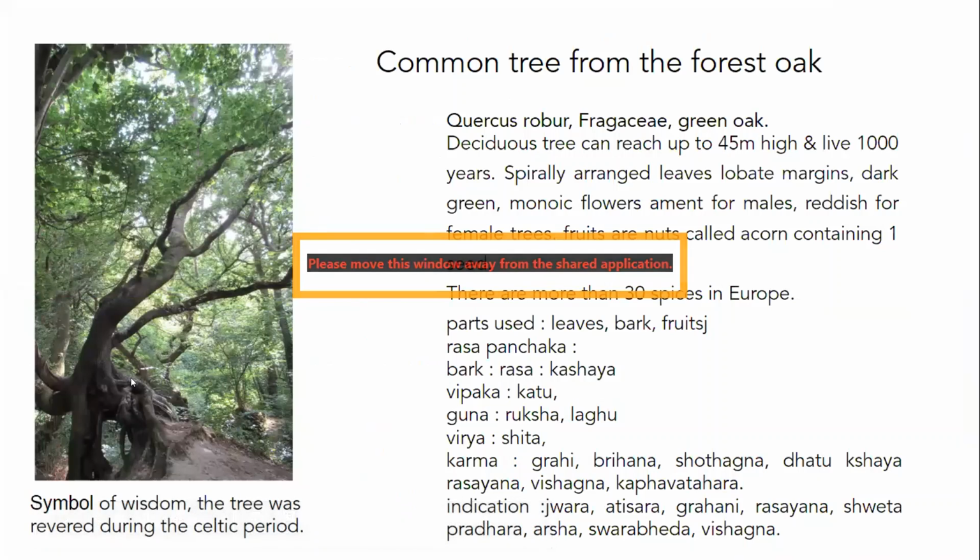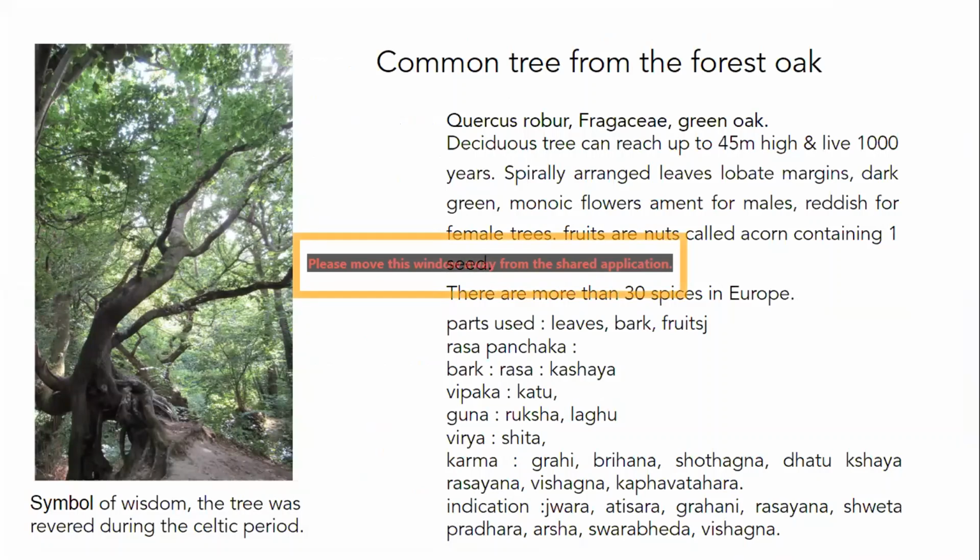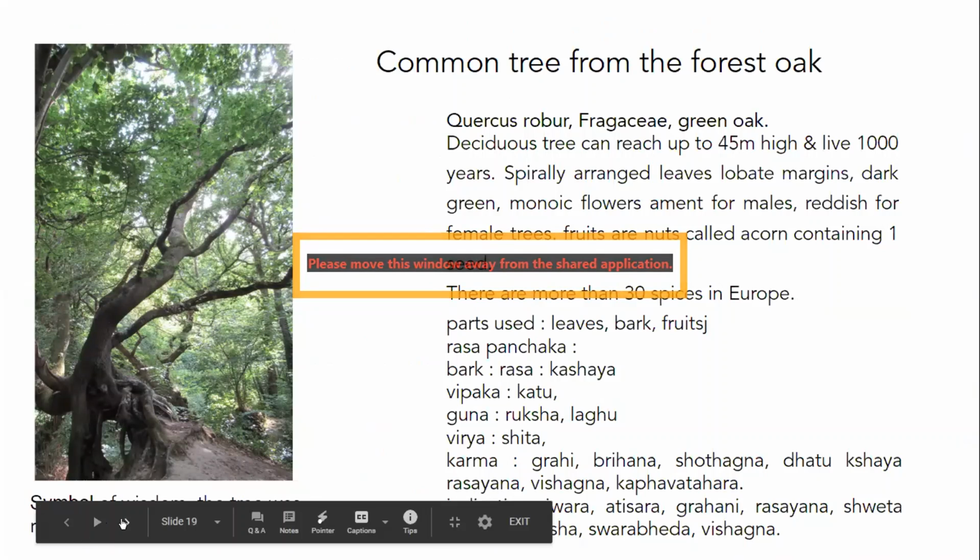This is a commentary from the forest. I think everyone knows the oaks, Quercus robur from the Fagaceae family. It's a deciduous tree, so it's very common here in the forest. It's very important because in that area of France, the Celtic culture was there even before the Roman Empire. And this tree was a symbol of wisdom. So the trees were revered, and they were doing a lot of ceremonies around those trees.